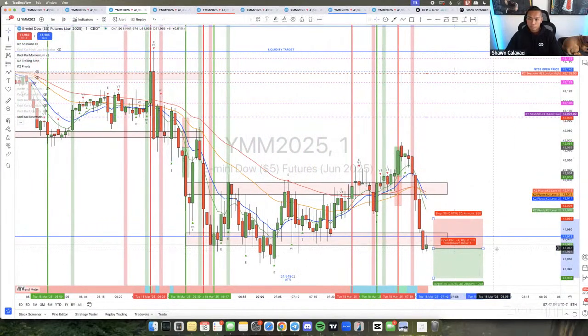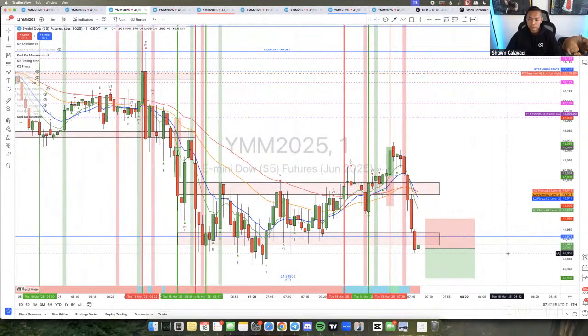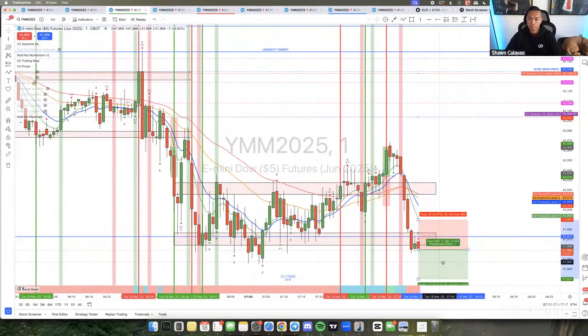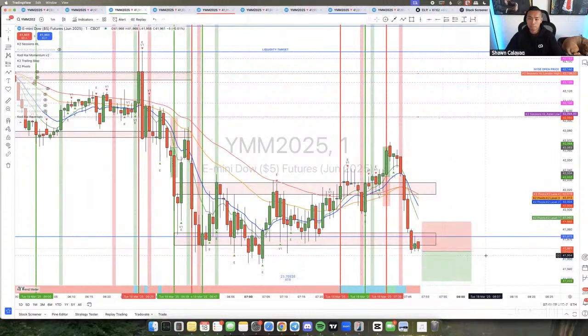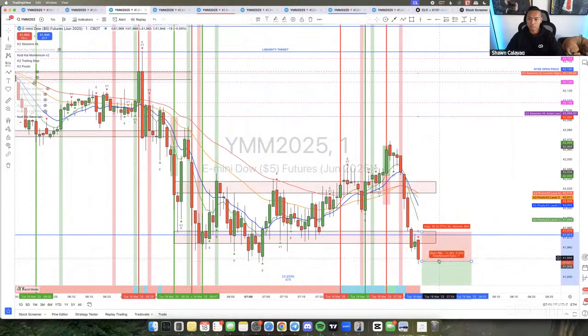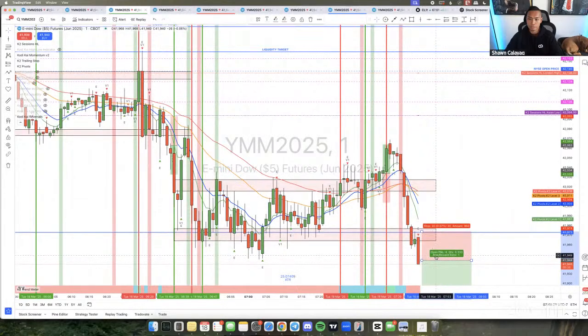So we're going to be looking for a red candle after this green candle here. So we're looking for a green candle to close and a red candle. If the red candle closes, that's going to be an MPS V2. So if this candle closes red, it's going to be an MPS V2 here. And if it's engulfing, even better. I just don't want this candle to be too big. If it's too big, I'm not going to take it because it's probably going to have to retrace.